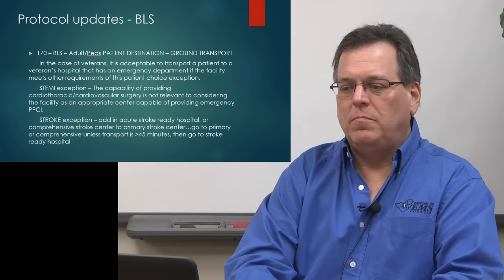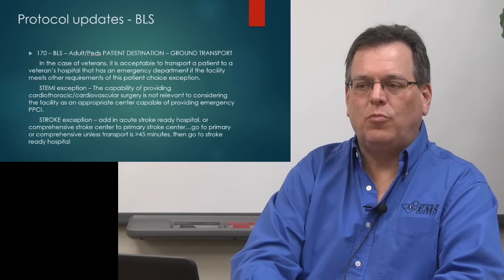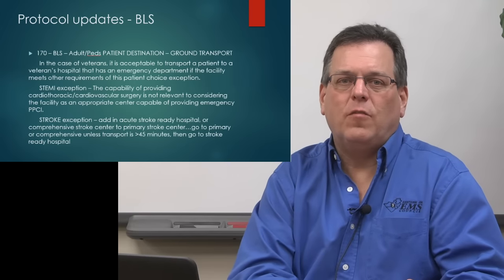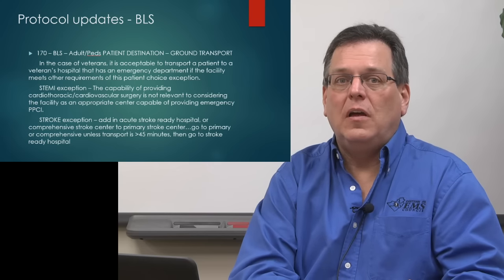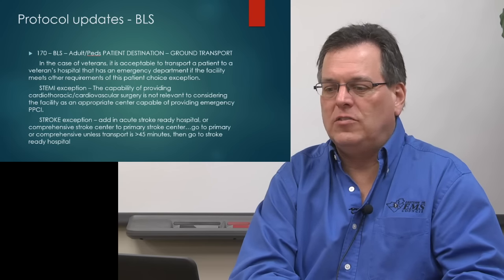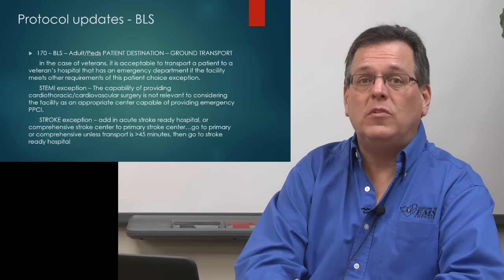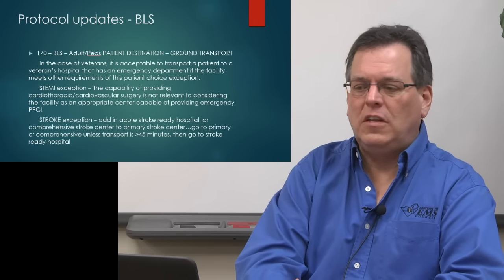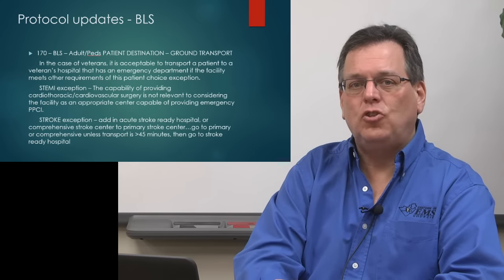Protocol 170, it's the Adult Pediatric Patient Destination Protocol, ground transport. What this gives you is information on where patients can end up. The significant change to that protocol is that in the case of veterans, it is acceptable to transport a patient to a veterans hospital that has an emergency department if the facility meets the other requirements of the Department of Health and it is the patient's choice.